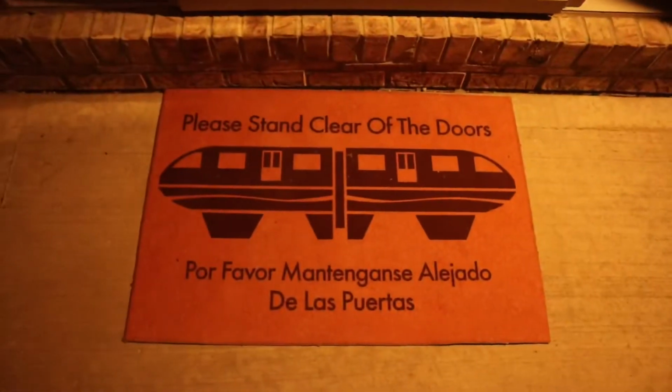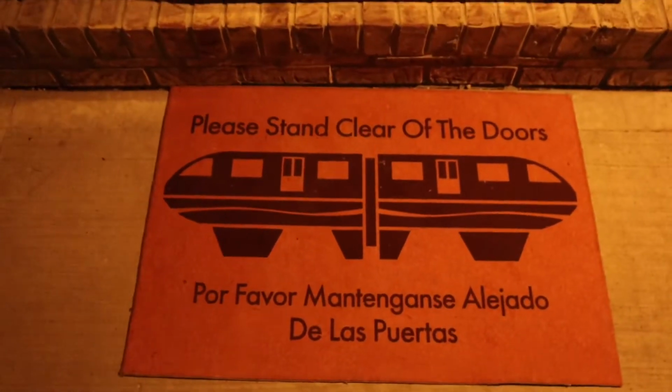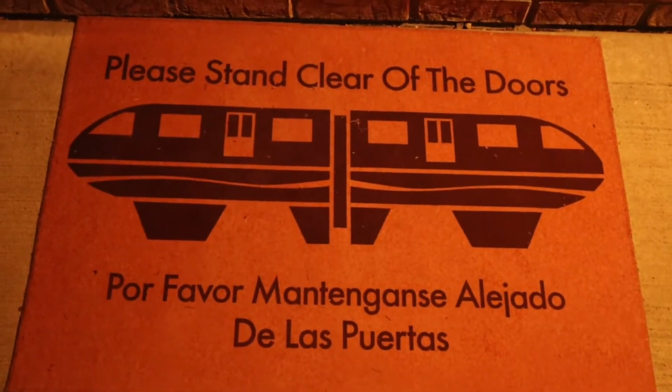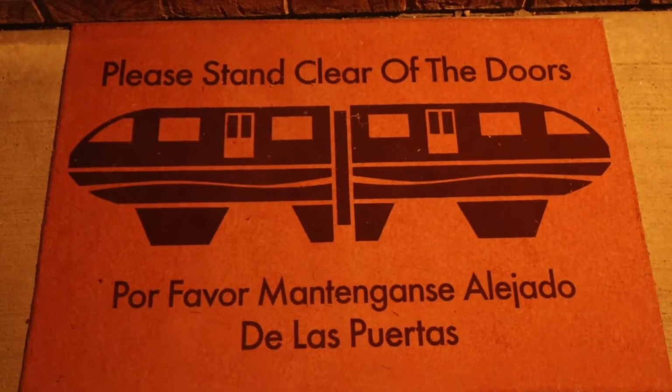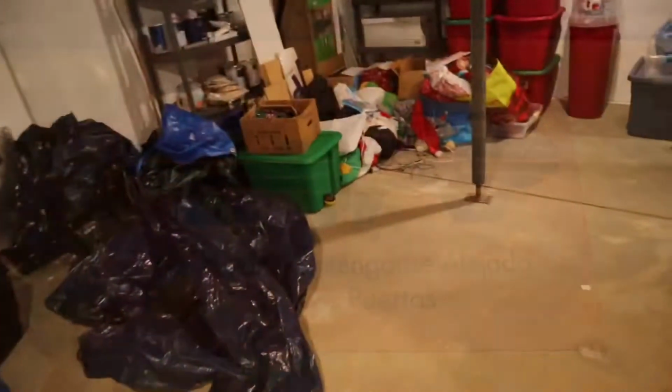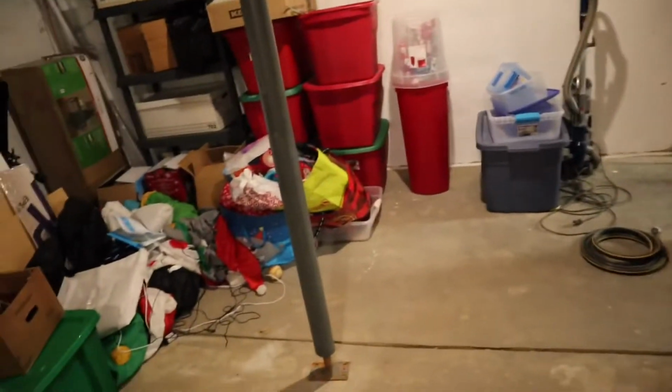Dad wins. I don't know if I've ever showed you guys this. Our welcome mat. Look at this. My sister got this when she was in Florida, visiting in the House of the Mouse, Disney World. How cool is that?